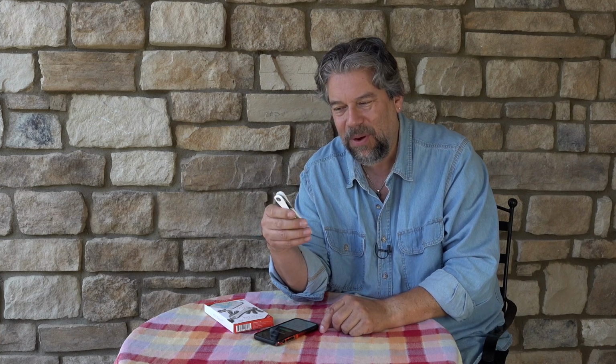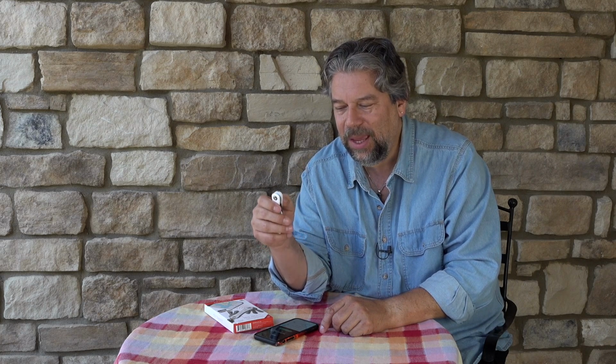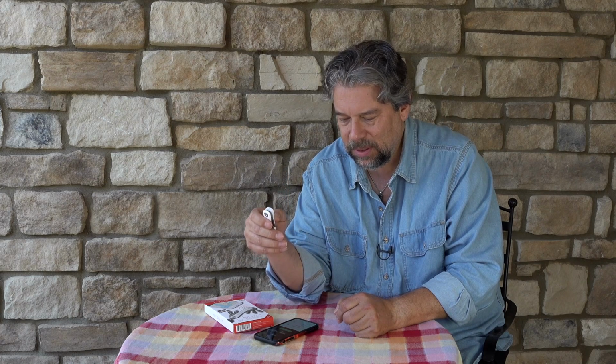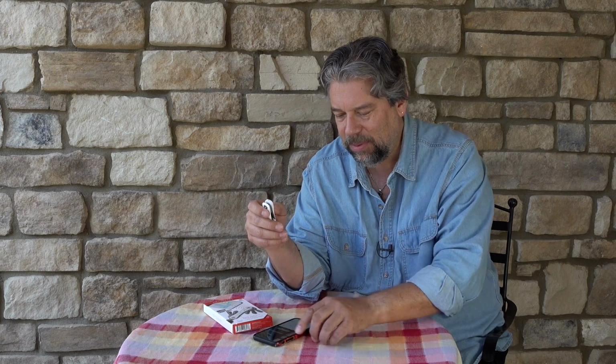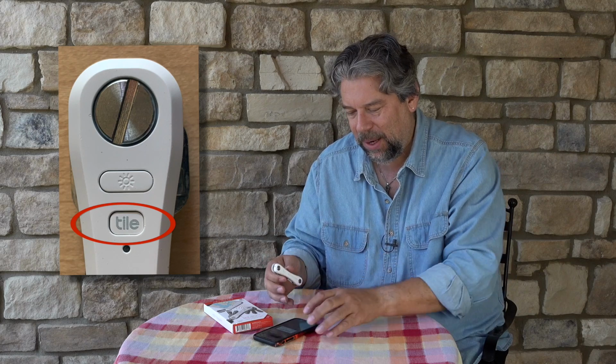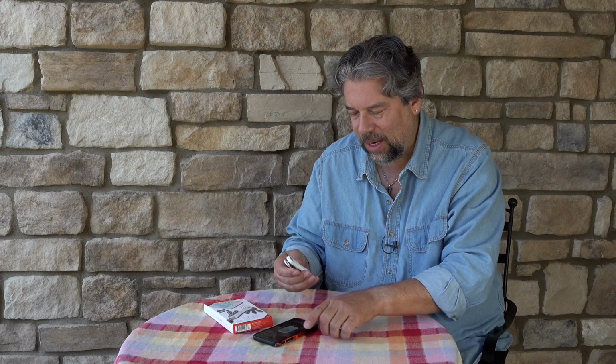So if you have this but you can't find your phone, you can push the Tile button and it's supposed to, let's see, maybe I'm in the wrong place. There we go. Took a little bit of pushing. That's a sort of recessed button, but here's what's kind of fun: it actually will make your phone make noise even if your phone's on silent or mute.